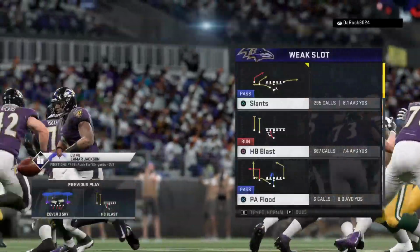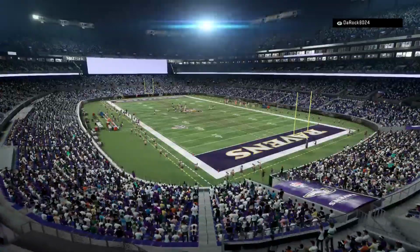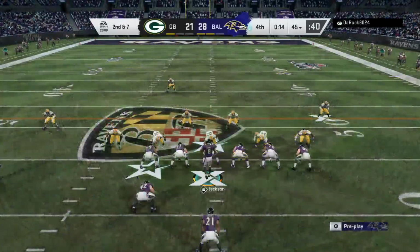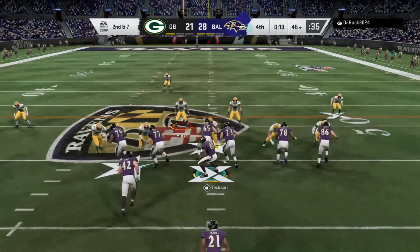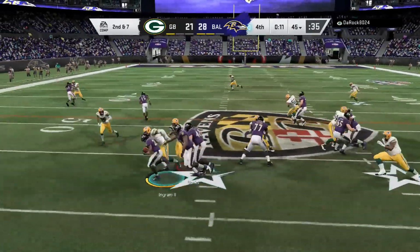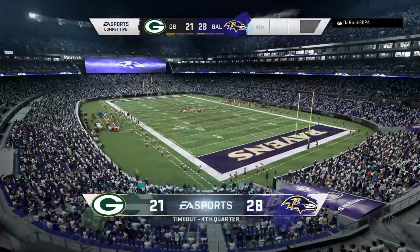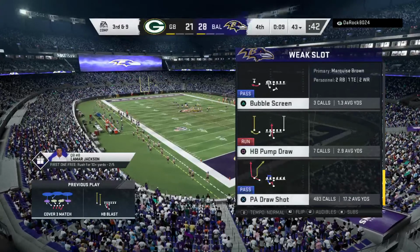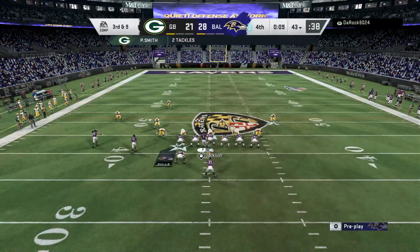A gain of 3, second down. Now the Ravens going to use one of their timeouts. It's just their first. They've got 2 more to use here in the final stages. They'll keep it on the ground. It's Ingram, and he is going to be stopped cold behind the line of scrimmage. And we've got a timeout. 9 seconds remaining.